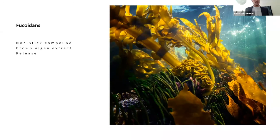How do we then release new cells into the body? Well, we touched on it a bit before. We use fucoidans. And fucoidans is a non-stick compound. Think of it as a natural version of Teflon. You find them in seaweed, and if you ever touch seaweed, they have a slippery surface, and this is the fucoidans. You find ours in a very exclusive, effective brown seaweed extract. These fucoidans help to release stem cells from our bone marrow into the circulation of the body. And because of the non-stick properties, they also reduce the amount of plaque on our teeth because they make it hard for bacteria to stick.